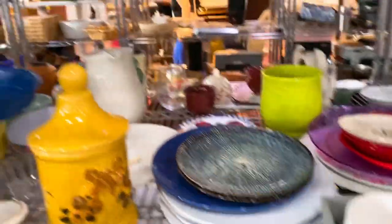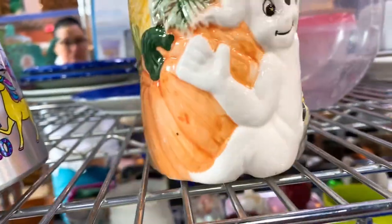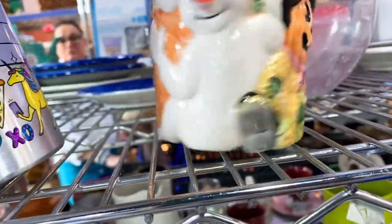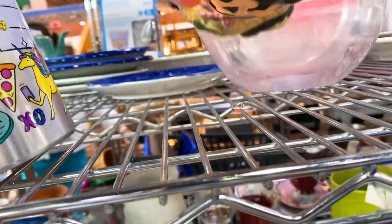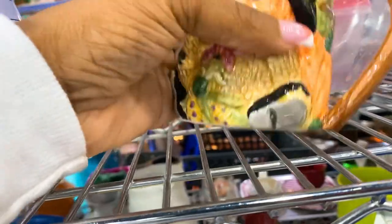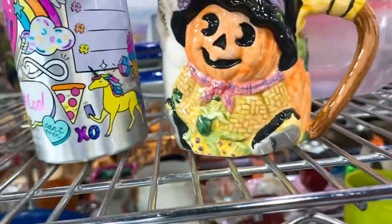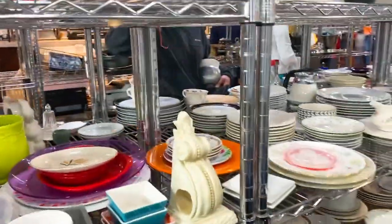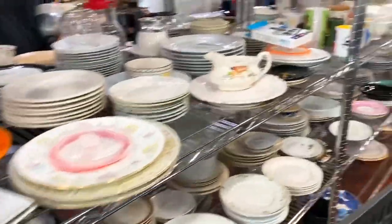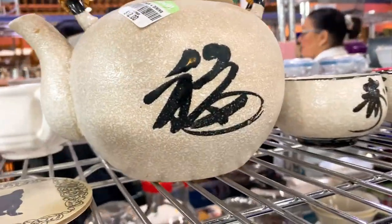Season with an L. I collect coffee mugs, and this one is cute. This one is so cute. There's no price on it though. For Halloween, it's adorable. Oh my God. Okay, moving right along. Oh shoot. This little section right here.